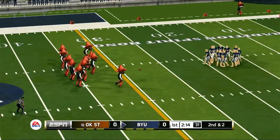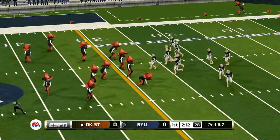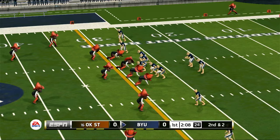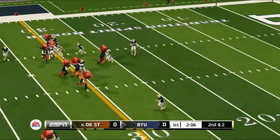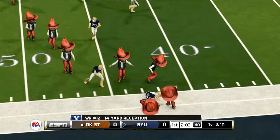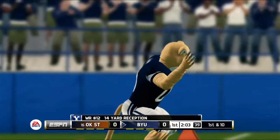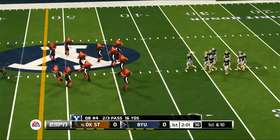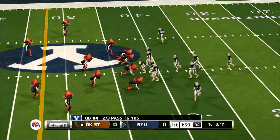It's second down, and they're about 2 yards away from the sticks. Check my 45. Pulls it in, and he's in the open field. He's tackled right around the 42-yard line. What a throw for a big gain. That is a great example of the quarterback seeing the whole field and finding the guy who had the best chance of making a catch.